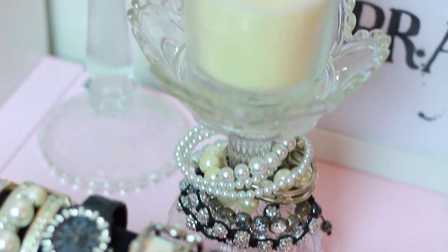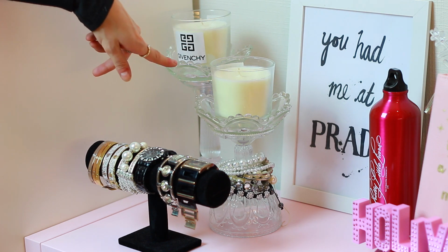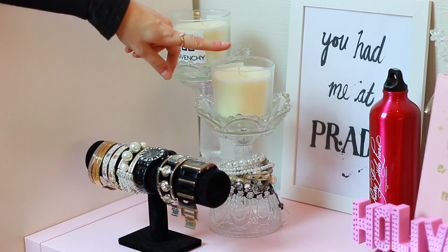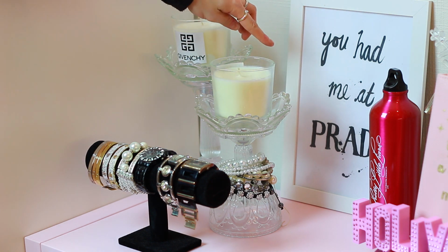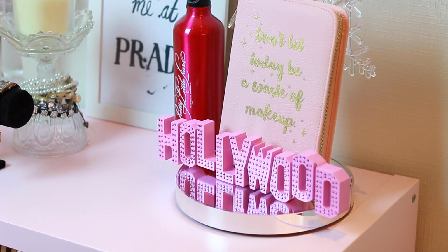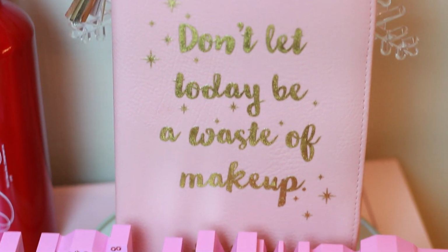So around this one I keep some of my bracelets and stuff, and I also added this cute Givenchy sticker on this to make it a little bit more sophisticated. Then I also have this picture which I printed out which says "You had me at Prada." I also have my Too Faced Christmas collection on top here, and also this cute pink Hollywood sign.